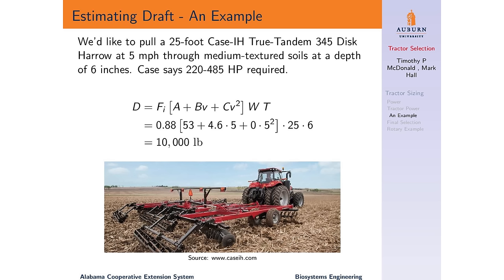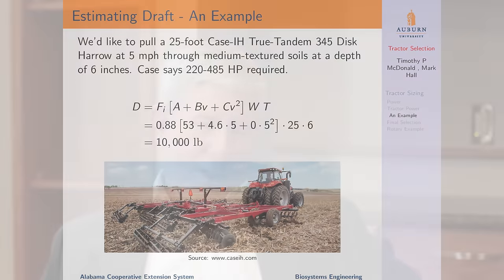So all we do, we go back to our ASAB standards, and we find the coefficients associated with that machine or that operation, plug them into our formula, and we wind up with a number around 10,000 pounds. All right, so now we know the draft. We had calculated out before that velocity, that speed that we're gonna pull this thing at to make ourselves money, or this is the amount of time that we have that we can devote to this operation and still make money. 5 miles an hour is our key.